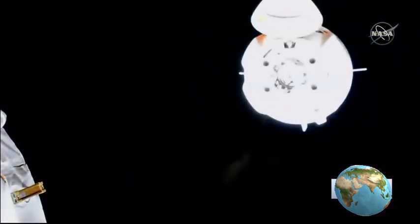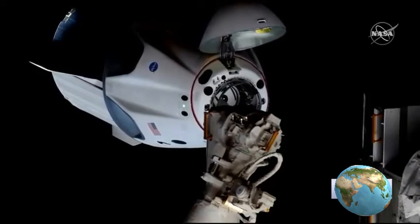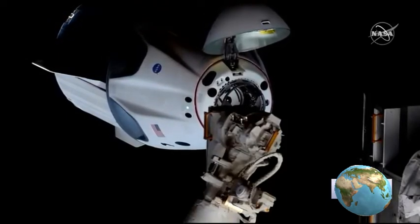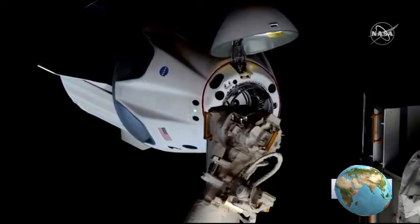Final approach resume. Station, Dragon on the Big Loop, we are inbound from approach 2. Copy, inbound. Station copy. And we're going to be racing that sunset. The approach has resumed. Dragon closing in.